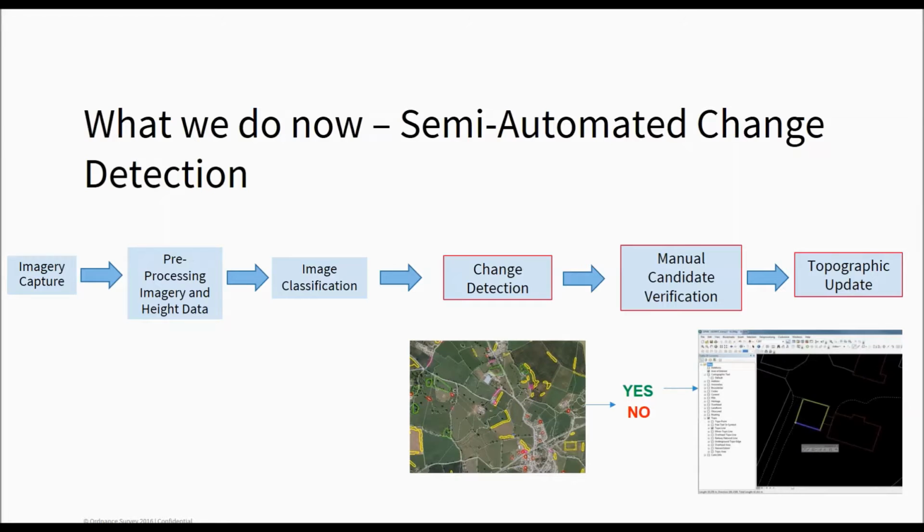So we put this through the same rule set and recognition, produce these results, and then these are passed to someone in data capture who will manually verify whether something is true or not. And if it's true, it obviously needs to be updated in MasterMap.